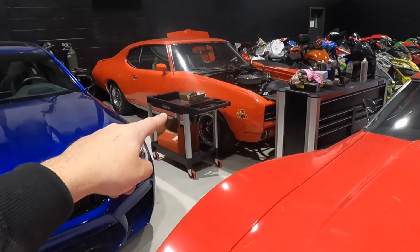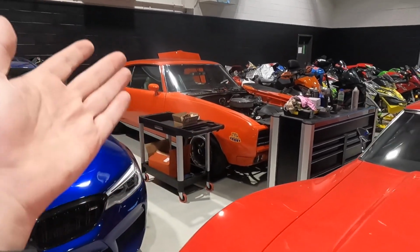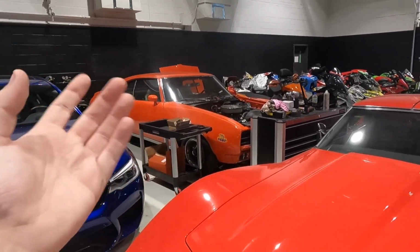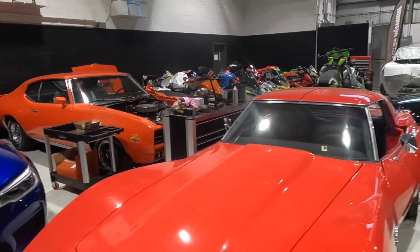We also got the GTO in the back right there. We are converting that car to a fuel injection system, so it's going to be much more reliable. It's going to be fun to drive and have a better throttle response. You're going to see more about this car on the channel, that's for sure.